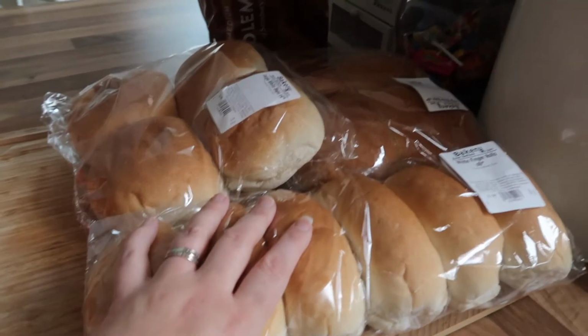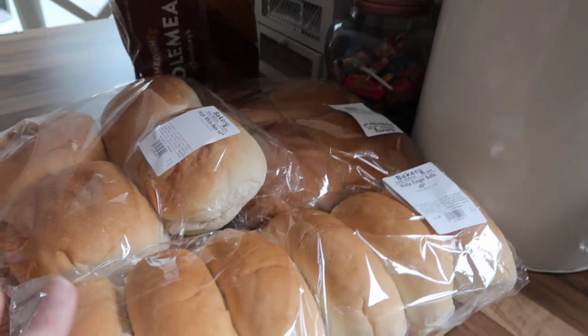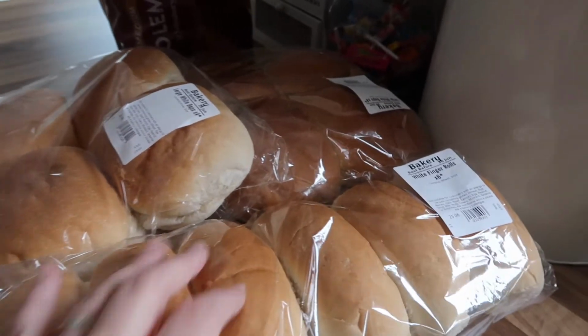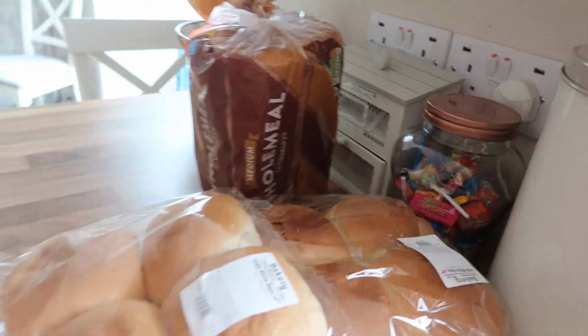Reuben has requested, it is his birthday today, that we have hot dogs and burgers for dinner. So that's what I got. I got some white finger rolls and some burger rolls. I also got bread for the week.